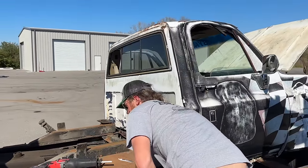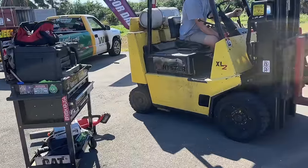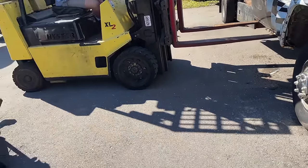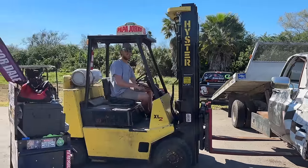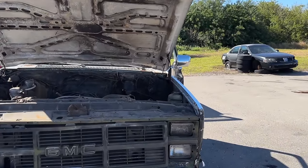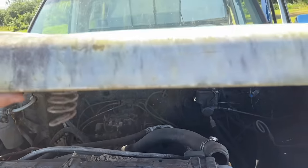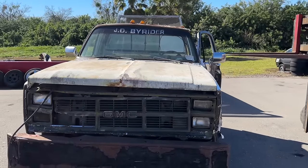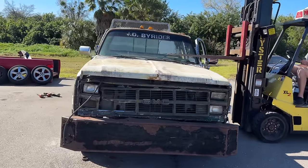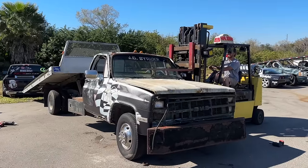So, should I throw a strap through the cab? No, no. I'll do it with the fork. All right. Probably put the forklift on the other side also. Oh yeah, she's unhooked, bud. All right, now the brake lines are still hooked up to the cab. Can you close the hood? And the lower radiator hose. But other than those two things, that's literally it, right? That's it, yeah. Couple wires. A couple wires? Yep.